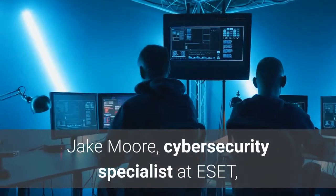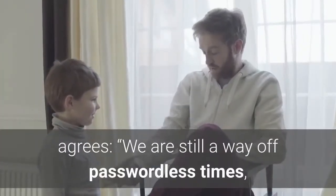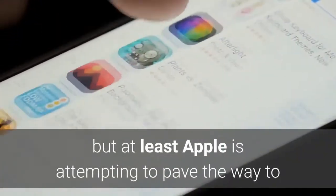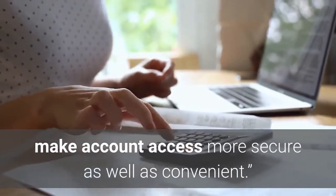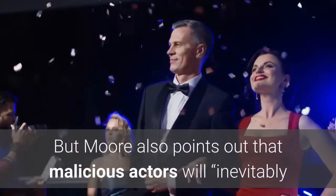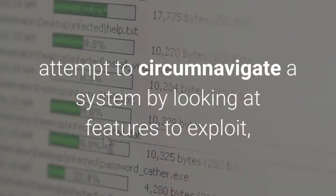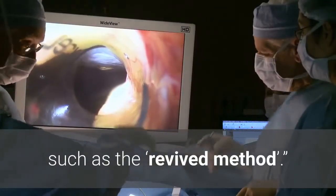Jake Moore, cybersecurity specialist at ESET, agrees. "We are still a way off passwordless times, but at least Apple is attempting to pave the way to make account access more secure as well as convenient." But Moore also points out that malicious actors will inevitably attempt to circumvent a system by looking at features to exploit, such as the recovery method.